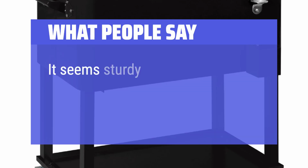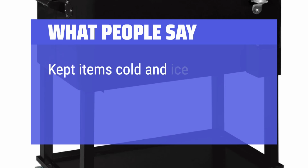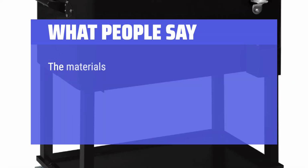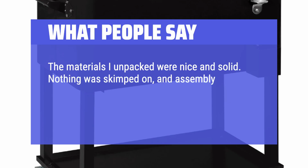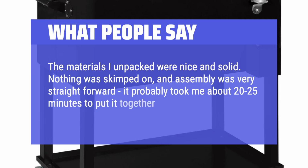What people say. It seems sturdy. The color is accurate, soft green. Kept items cold and ice was still plenty at the end of the night. The materials I unpacked were nice and solid. Nothing was skimped on, and assembly was very straightforward. It probably took me about 20 to 25 minutes to put it together.